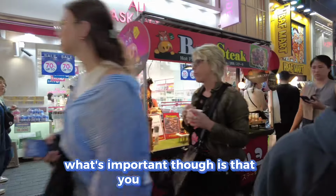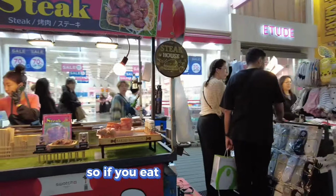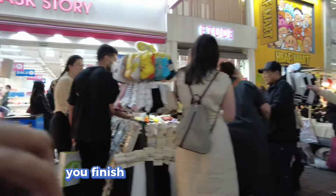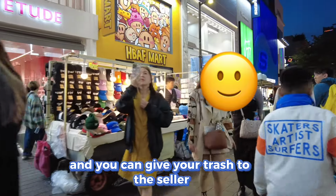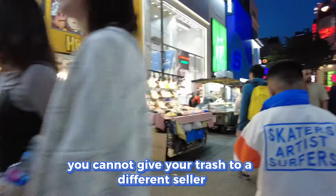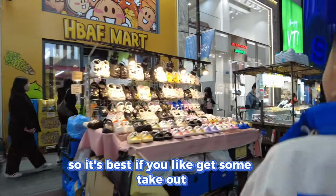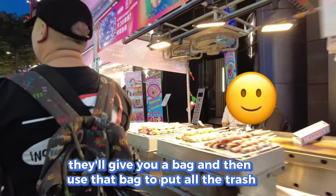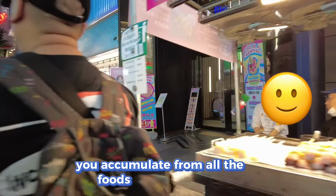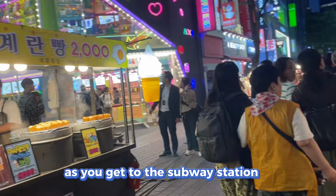What's important though is that you remember you won't see any trash cans here. So if you eat at a stall, you finish your food at that stall and you can give your trash to the seller. You cannot give your trash to a different seller. So it's best if you get some takeout, they'll give you a bag and then use that bag to put all the trash you accumulate from all the foods in Myeongdong. And then you can throw that trash away as you get to the subway station.